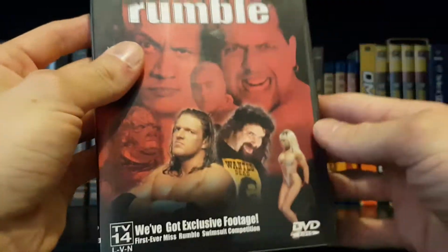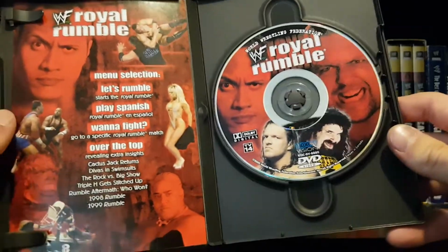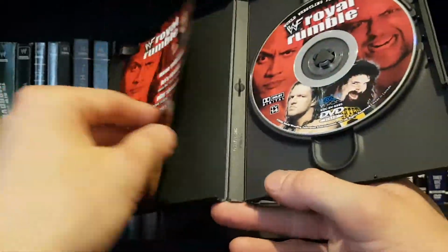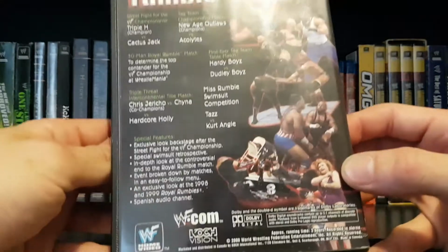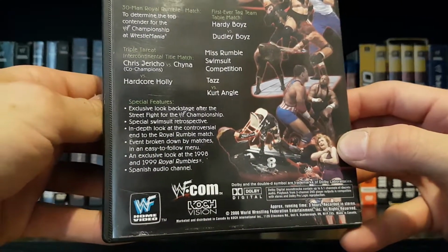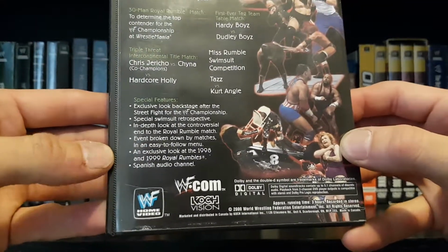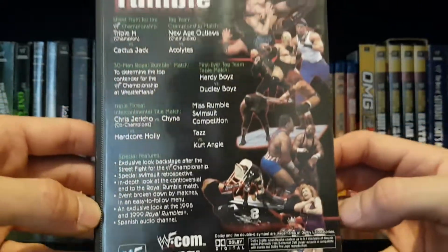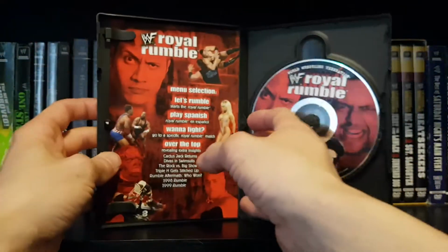So let's get into this event. This is a really cool event, one of the best Rumbles. Pretty cool disc art, similar to the cover. These do come with inserts, the originals, so we'll run down that in a second. A lot of special features, in-depth looks, and we got looks at the 98 and 99 Rumbles. Really cool. Runtime of 3 hours. I mean, DVDs were awesome back in this time.